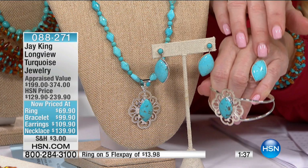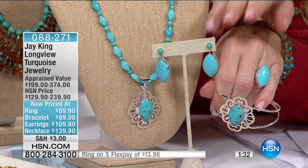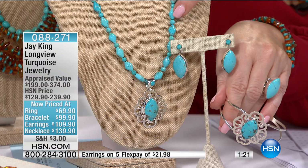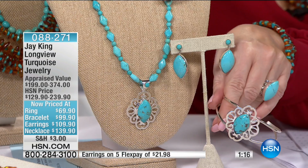The earrings, last call, they're $109. That's $70 off. And then this is pretty crazy. So this was appraised at almost $400. The necklace coming with the pendant, you get them both. We did it at $239, but today we took $100 off. That's $139 for the pendant and the necklace. Lowest price ever on all of these. Okay, now three dozen of that.